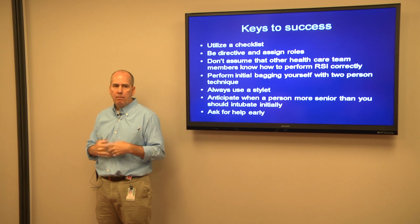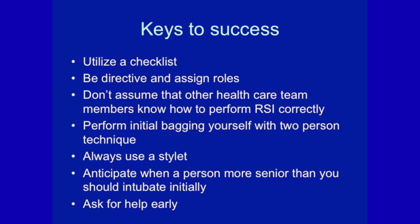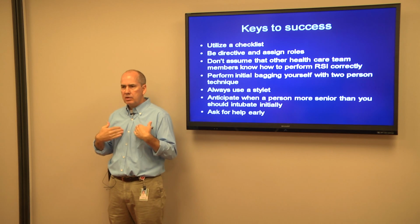Right. So my keys to success, your checklist for your team: you need your whole team, as the pilot of the team. You need to be very directive and assign roles, all right? And also understand that many people on your team might not have done any rapid sequence intubation. So if we talk about that year where we reported 44, how many nurses are in the department? 90. So it might be that a nurse has never done one, or not done one frequently. And you might have an RT that's not one of ours. So knowing that, you have to educate your team, not just yourself.